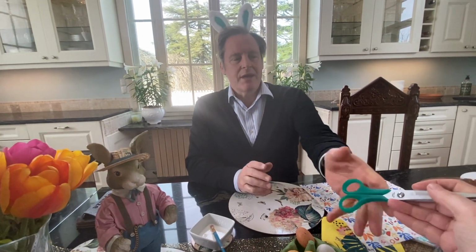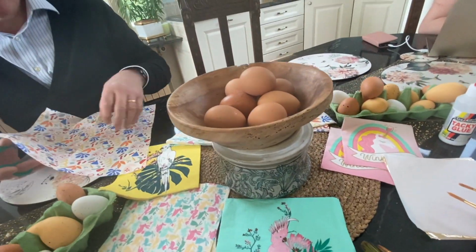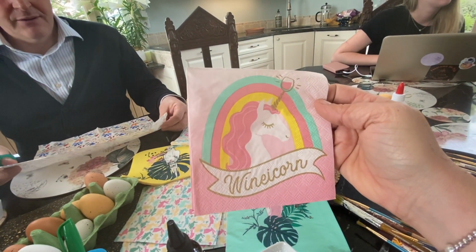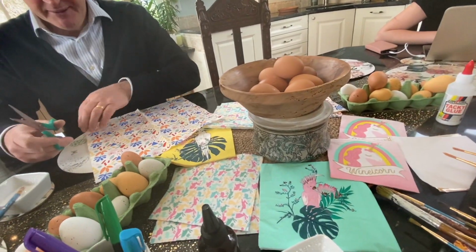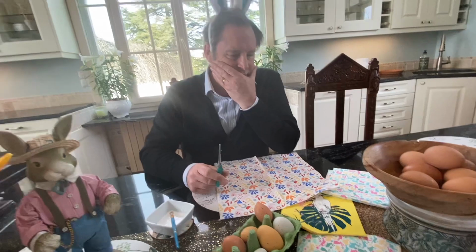Let's learn how to decoupage some Easter eggs. Let's go. Is this something that you've always had a burning desire to learn how to do? Not really, but I'm happy to give it a shot. Okay. So what you need is a pair of scissors. Yes. Some thin napkins. I've pulled out an assortment, including my personal favorite, which is the unicorn. Not really Eastery, but the right colors. We didn't have much of a selection because we went shopping to the one and only store that was open on a Sunday.